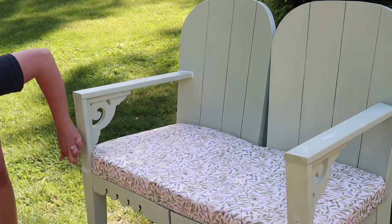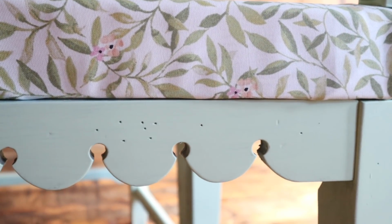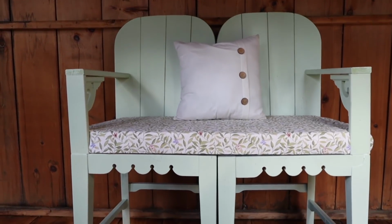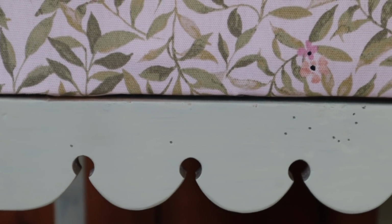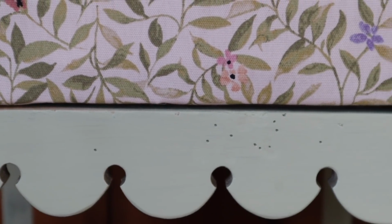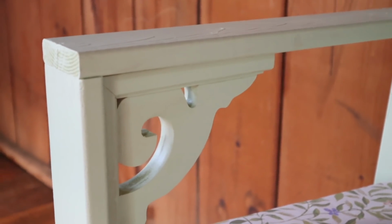The last thing that I did was I took some caulk and just covered up any holes that we had. But here is the reveal of this bench. I think it is so cute. The only thing that's bothering me is that I didn't have any pillows for it. So I'm going to have to go out and, like I said, either make the pillows or maybe buy a couple pillows that will match it perfectly. But I love how this looks.